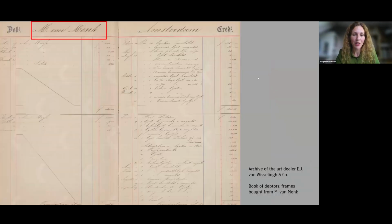Here you see a page from a cash book of Van Wisseling showing payments made to the framemaker Van Menck for just a couple of months. In 1913 alone, the year in which Benares was sold, Van Menck supplied Van Wisseling with several hundred frames, including frames like this one in late Louis XIV style.